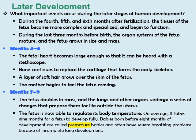On average, it takes 9 months for a fetus to develop fully. Babies born before 8 months of development are called premature babies and often have severe breathing problems because of incomplete lung development. And finally, the central nervous system and lungs complete their development during this stage of fetus development.